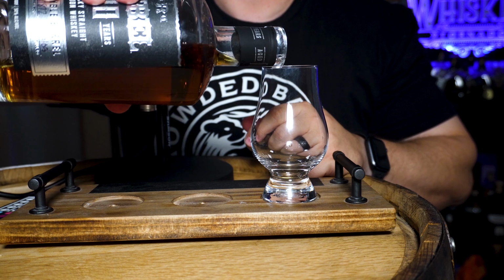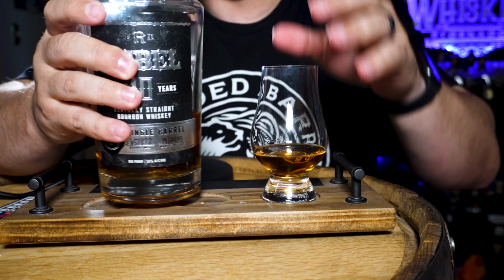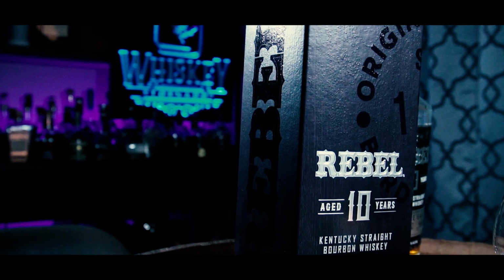All right, let's move on to the nose. Let's get a good pour of this. I'm telling you guys, this is a beautiful bottle. Beautiful bourbon. Oh, man, it is floral. There is apples there. Caramel. Nuttiness. If I'm not mistaken, I believe Luxro for the time being is contract distilled by Heaven Hill. So it does have a little bit of that nutty characteristic to it.